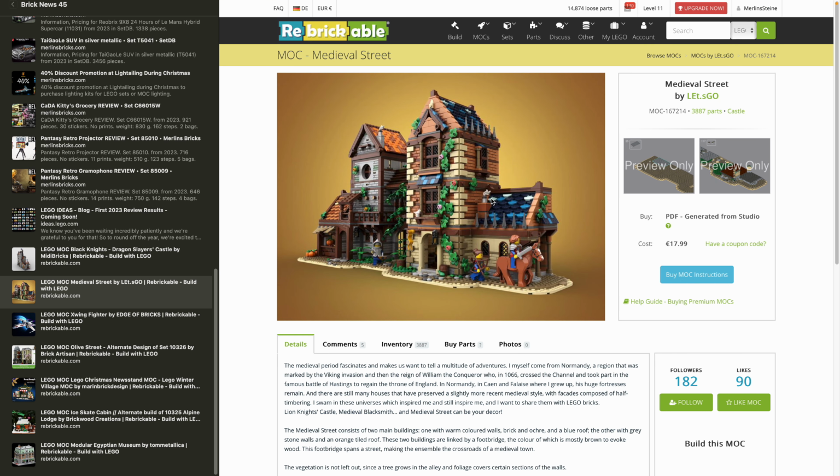And then we have one by Let's Go. I think that's the designer behind the Orient Express, or the ideas provider, I should rather say, not the designer. But anyhow, he has now published the Medieval Street, and actually, I'm 100% sure I saw this already. So the problem is everything is so complicated nowadays, because a lot of folks are publishing to Ideas, then also after some time publishing on Rebrickable.